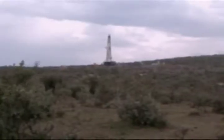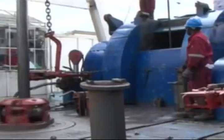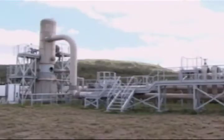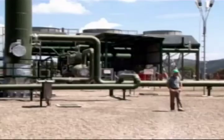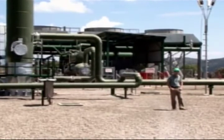Analysts say geothermal energy is the most economical power generation option for Kenya. And they say this innovation is a boon for Africa and will attract foreign investment and expertise to the region. Paul Ndiho, VOA News.